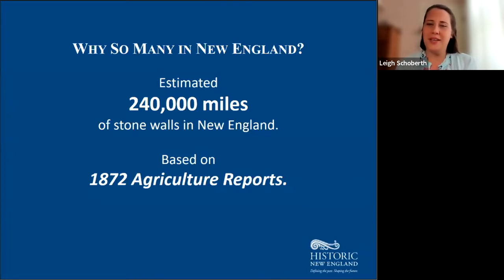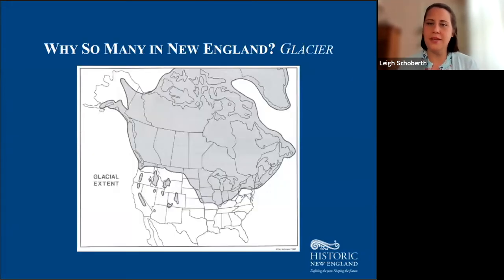But the question that often comes up is, why are stone walls so prolific in New England? We often hear it's because of the glacier that covered New England, but it's more than that, because I'm originally from Michigan, and as you can see in the image here, the entire state of Michigan and most of the Midwest is covered by the same glacier that covered New England. You can see in the shaded area in the image here the extent of that glacier coverage. The glacier is a key part of this, but there are also two other factors that contribute to the stone wall presence.